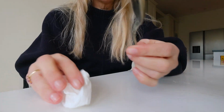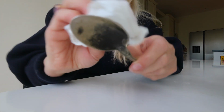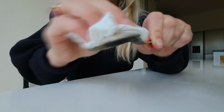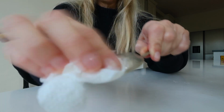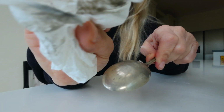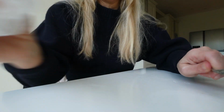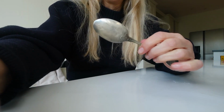You can see it's already gone a little bit more shiny. And then you just take a piece of paper or a cloth and polish. You can see it's coming off really good. Whoa. Pretty good.